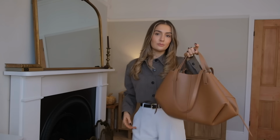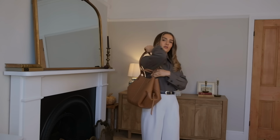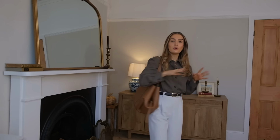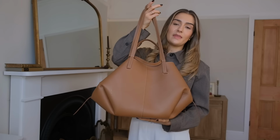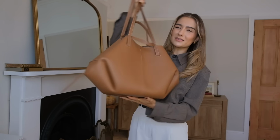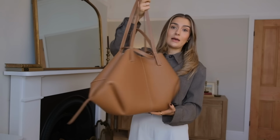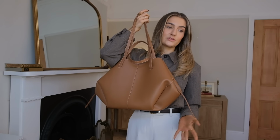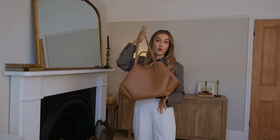I actually would like the smaller size of this too, because I don't feel like you always need a bag quite this big, and the smaller size looks really, really nice, so I feel like that is on my wish list. But yeah, I do love this one, and you can fit a laptop in there. It's probably not the most practical shape because it has the angled bits, but it does fit a laptop and it fits just loads of stuff. So another great everyday bag that is also a good workwear option.